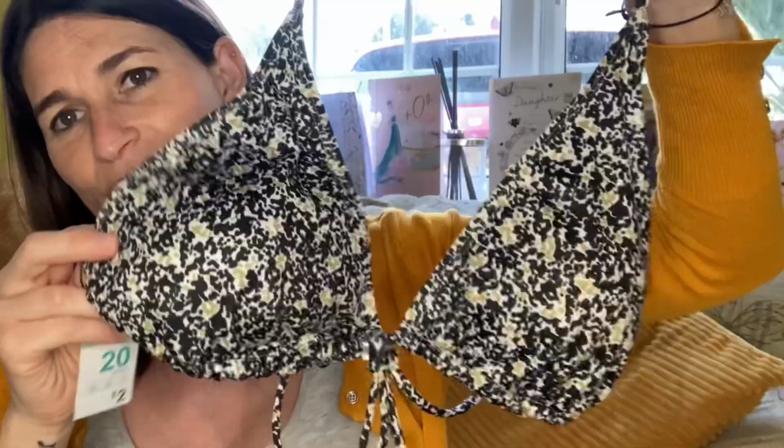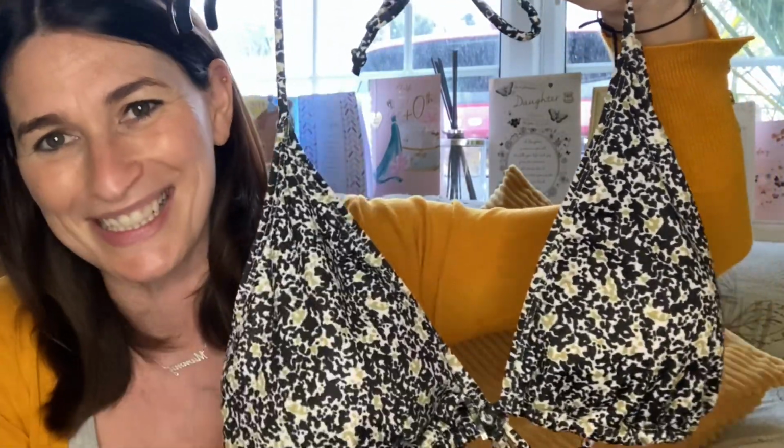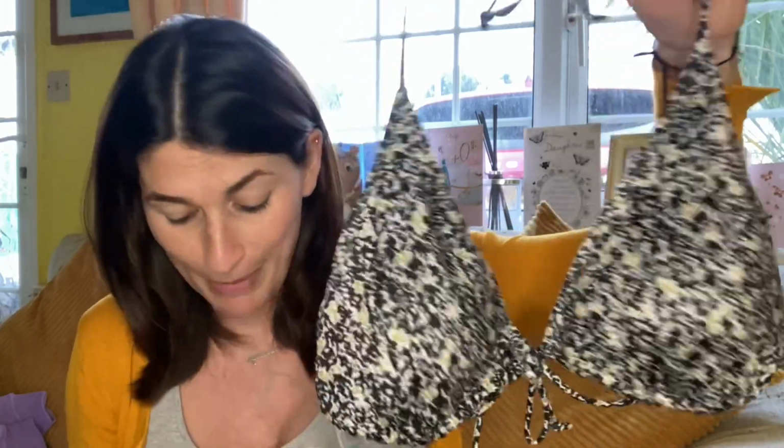But I'm going to tighten this so I can get it as tight as I can around my chest and around here. So it might sit quite high here, but as long as it's covering me when I'm full, or should I say when I'm loaded and when I'm not loaded. This top has cost me £2.